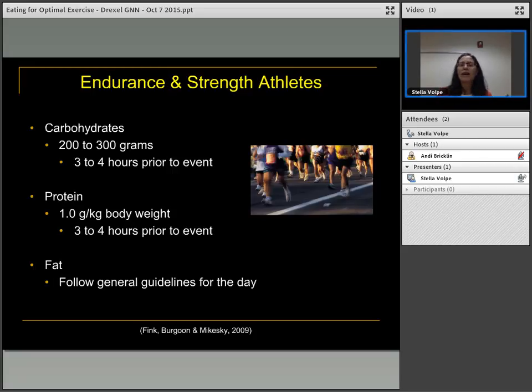As far as fat is concerned, prior to an event, we do not want to consume too much fat. But if we do consume fat, something like peanut butter and jelly on a bagel would be a really good thing to have 3 to 4 hours prior to an event.